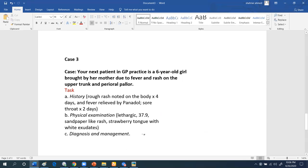So John, from the positive findings given in your notes, like the fever and the rash and the appearance of the rash, it is given that it is a sandpaper-like rash. So most likely the diagnosis is called scarlet fever. Okay, what's that, doctor? It's a bacterial infection, caused by a bug. We can call that bug group A Streptococcus pyogenes. All right. This bug stays in the throat. Okay. Great. And it produces some toxins which cause these symptoms like sore throat and fever.